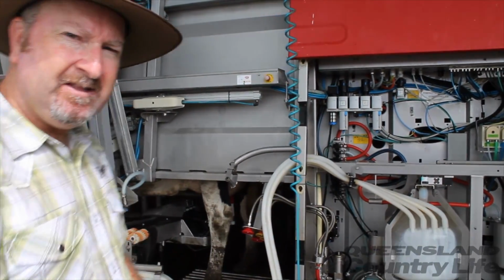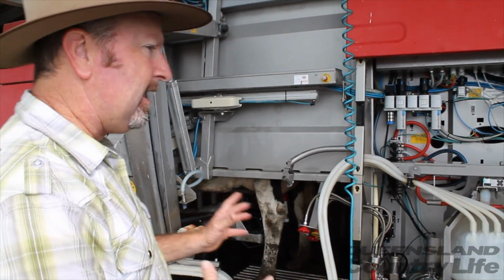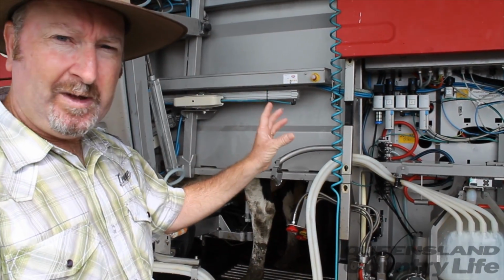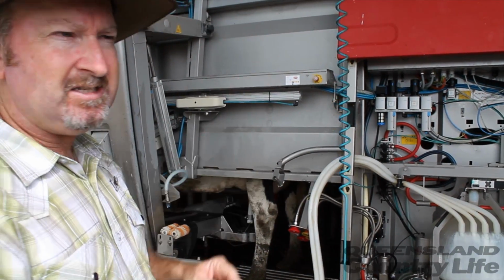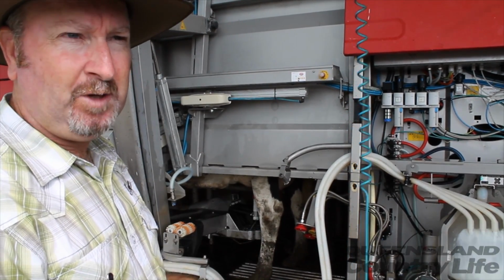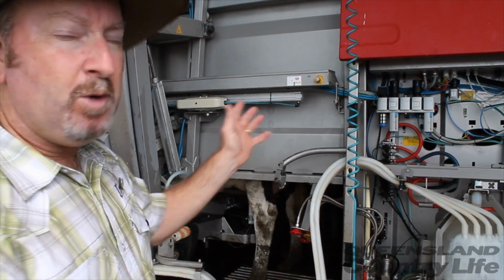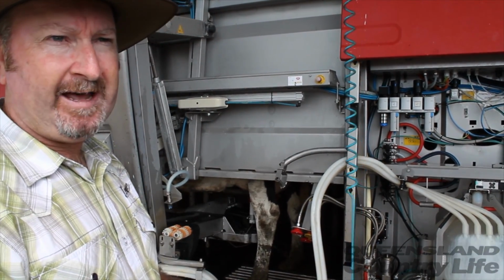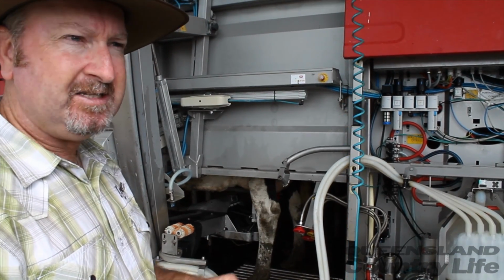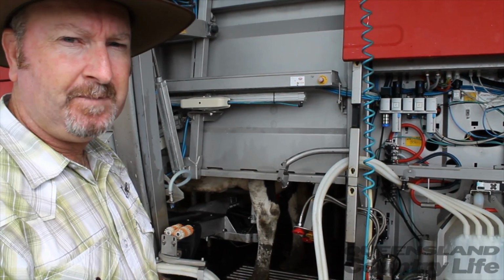All of the milk stays in the milk jar until the cow has finished milking, so there's no contamination of milk, and the robot decides where to send the milk. We have 2 milk lines. One goes to the calf shed, and our calves are also fed by a computerised feeding system called the Lely Calm, and the other milk line goes directly into our bulk vat. And it's chilled immediately down to 3 degrees, and it stays below 3 degrees for the entire time until it's picked up by a tanker.